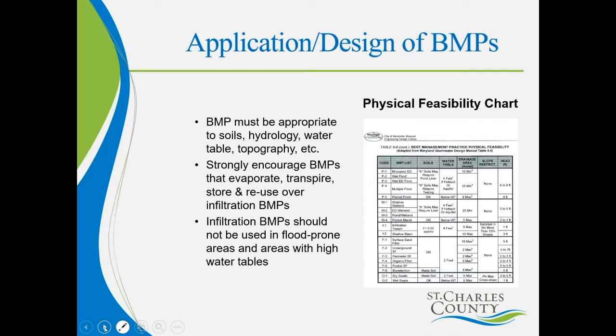So again, we're strongly encouraging these BMPs that can reduce, and does the runoff reduction volume, that gets rid of the volume of water, ones that evaporate, transpire, store, and reuse over these infiltration BMPs, where we're really not getting that groundwater recharge. And we're not going to allow those infiltration BMPs in areas where they shouldn't be. So in flood-prone areas with higher water tables, these aren't appropriate there.